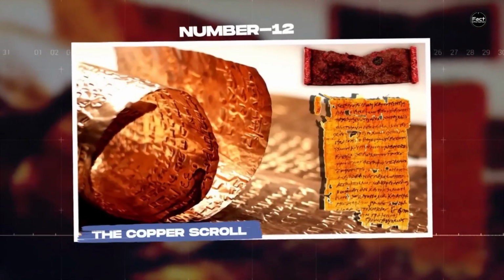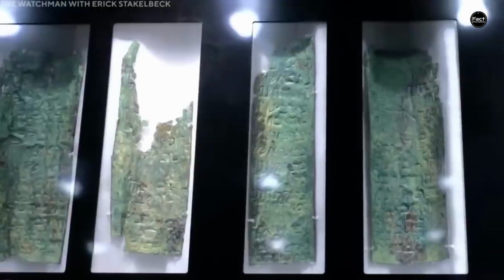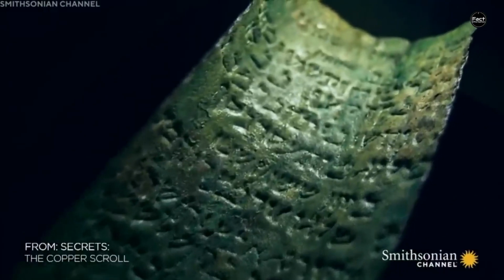Number 12. The Copper Scroll. The Copper Scroll is one of the most enigmatic and intriguing finds among the Dead Sea Scrolls, discovered in 1952 in a cave near the Dead Sea. Unlike the other scrolls, which were written on parchment or papyrus, the Copper Scroll is etched on a thin sheet of copper, which has been heavily oxidized and corroded over time.